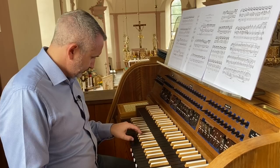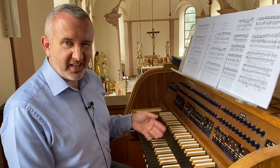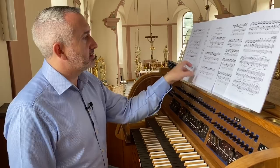Okay, so I'm controlling my hand movements, keeping everything nice and tight. I didn't used to do that when I was younger, but I think young organists don't really control. They tend to be more flamboyant. And as we get older, middle-aged, we calm down a bit. Now, that's the left hand, and it basically repeats itself and modulates to a different key in the middle. But apart from that, that's the left hand.